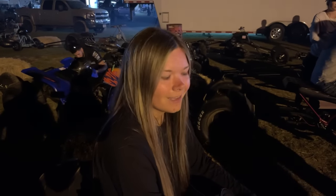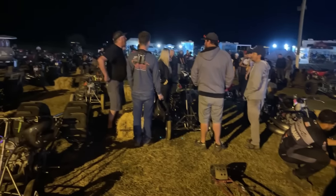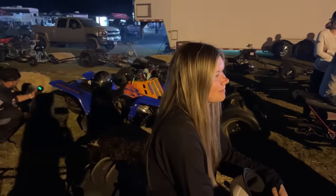What's more fun, pavement or in the sand? The dirt. Really? The dirt. And why would you say so? It's more hands-on, the crowd, the people. Grudge racing and all that, it comes with all the arguing and everything. It's like a big family. It's definitely a family atmosphere around here. It's like a big cookout. It's a big campground. It's like a family reunion you actually want to go to. Ah, I like that. Well, good luck to you.